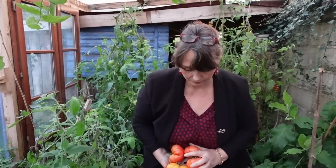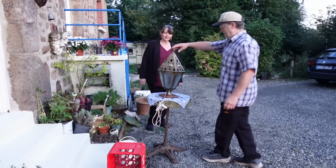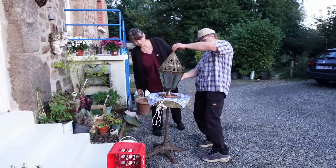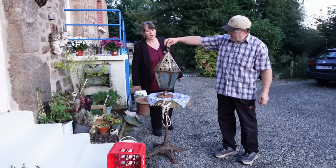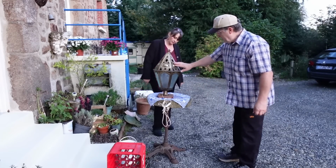Right, I've been polishing something. Something we bought the other day at the Brocont. Come and have a look how it's turned out. I think you'll be surprised. What do you think? Wow, it's come up lovely. Good, isn't it? We didn't even know that bit was copper, did we? No, it was so dirty, it just all looked like the same metal. It's really nice. Yeah, it would have hung like that. I'm going to change the base, but it's come up really good.